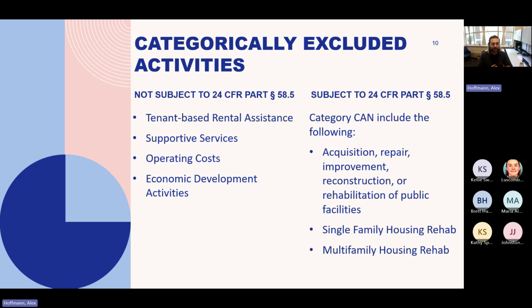So when talking about this category, it can include things like acquisition of property, repair of property, improvement of property, reconstruction or rehabilitation of public facilities. It could also include single-family housing rehab or multifamily housing rehab. As you can tell, these things do require some substantial reconstruction or rehabilitation or development. And these things will require a deeper environmental analysis to make sure that whatever it is we're funding is not causing undue harm to the environment.